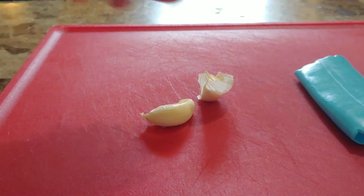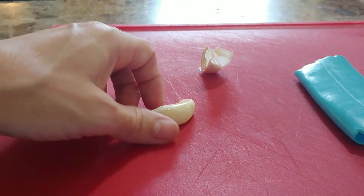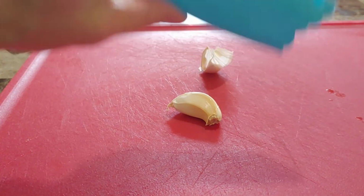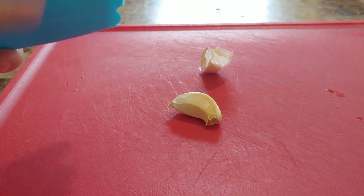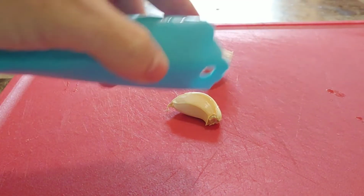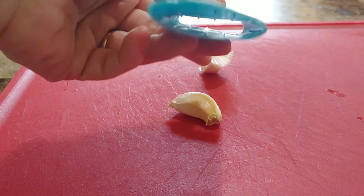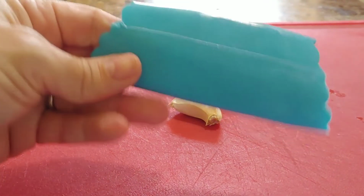I chose 2 different types, where one we had a lot of shell left on it, and then this one where it wasn't so much left on it. So we're gonna go ahead and use this little guy and see if we can get these shells off. Also, what I noticed is that it has a hole for hanging, so that is good. So you can actually hang this up somewhere, and it does lay flat enough to be put in a drawer, so that's good.